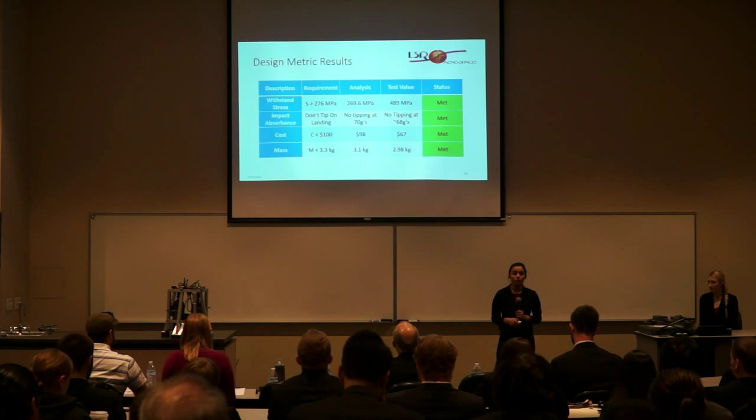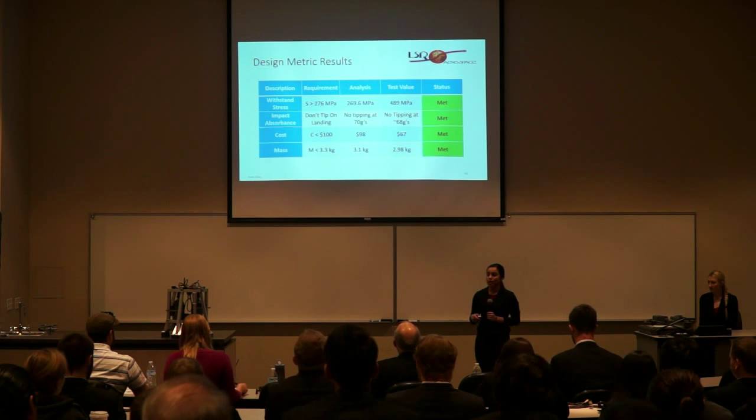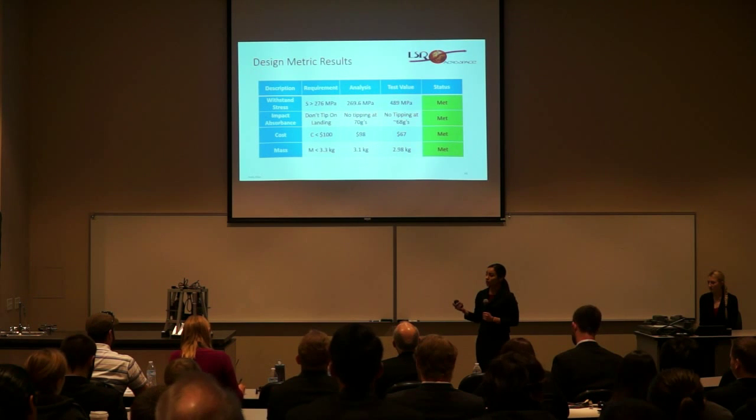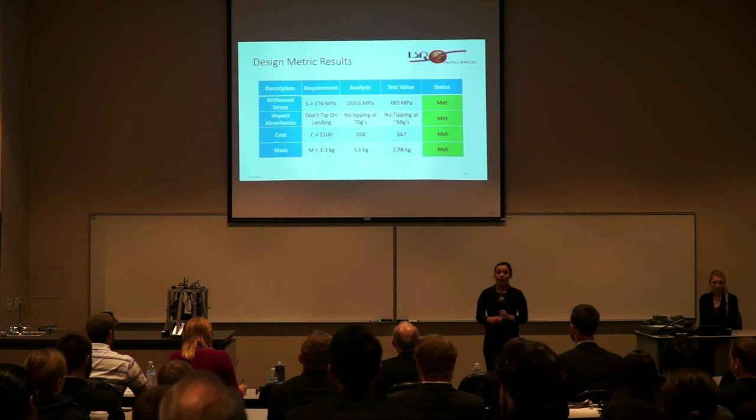Therefore, in summary, we met all of our requirements to support a mass of at least 10 kilograms, and to also support impact loading without any structural failure to the system, as well as the components on board. We were also under budget and under mass in our mass and cost metrics.